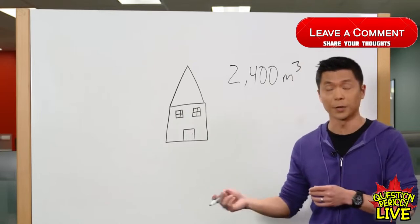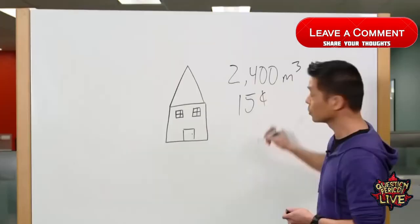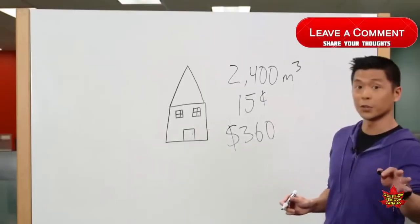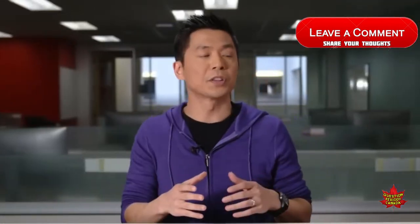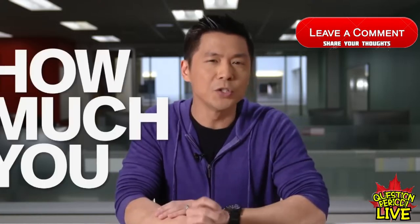That's per year. At an extra 15 cents per cubic meter, thanks to the carbon tax, an extra $360 per year, or that works out to about $30 a month. So that's the quick and dirty on what the carbon tax costs you directly. What about how much you get back?